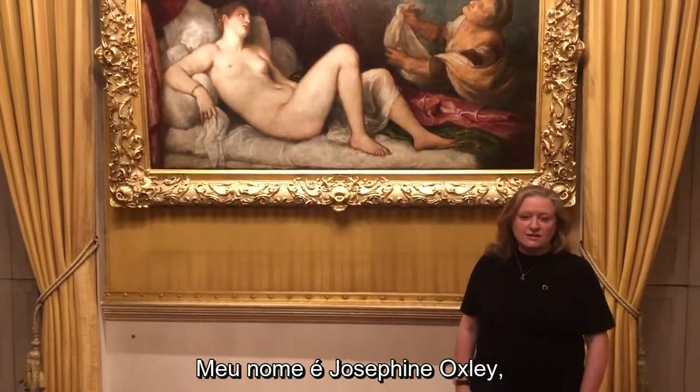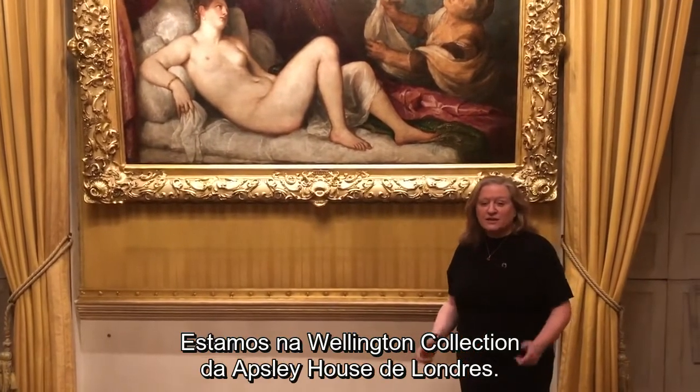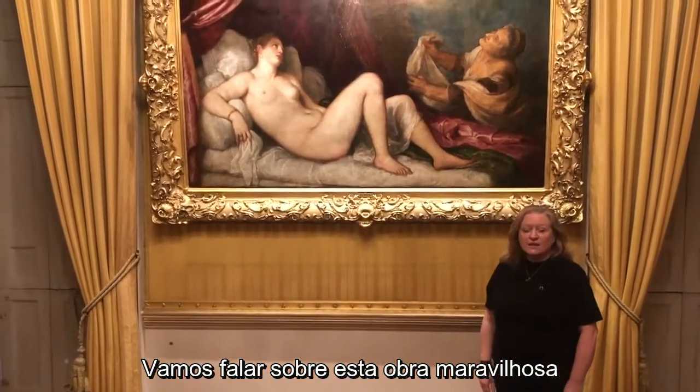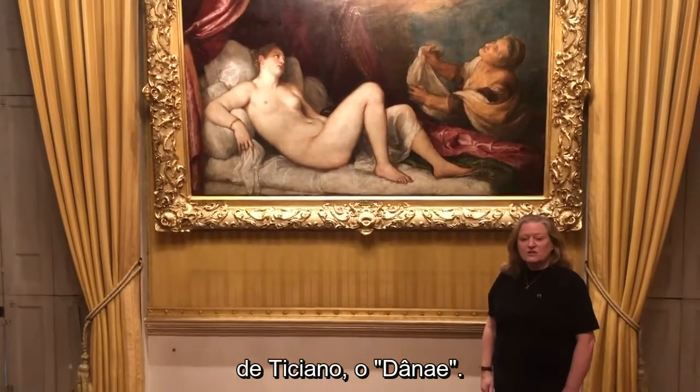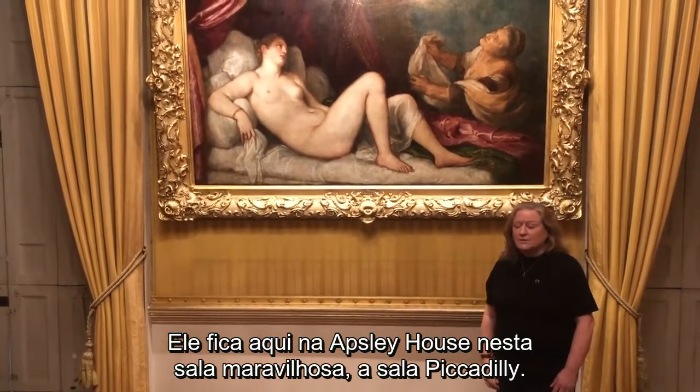I'm Josephine Oxley, the keeper of the Wellington Collection, and we're in the Wellington Collection at Apsley House in London. And we're going to talk about this wonderful painting by Titian. It's Titian's Dânae. It hangs here in Apsley House in this wonderful Piccadilly room.